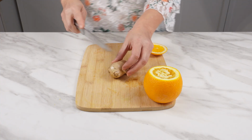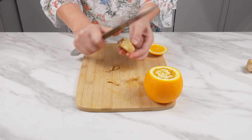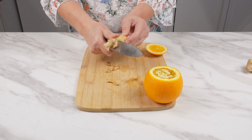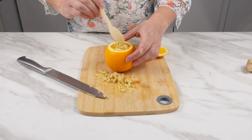Next, take a piece of ginger. Peel it and cut it into pieces. It has a warming effect, reduces low-grade fever, and alleviates accompanying infection-related headaches, muscle aches, and sore throat. It thins mucus and soothes coughs. Add ginger pieces to the orange.